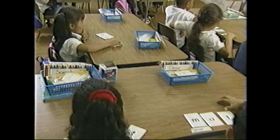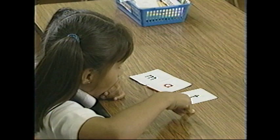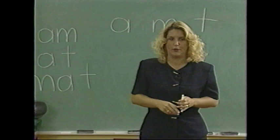Take your fingers, everybody. Let's sweep the word and blend it. Here we go, Sarah. Ready, Leslie? Ready, Omar? Get your fingers under there. Mat. Again. Mat. Wonderful. Give yourself a pat on the back.